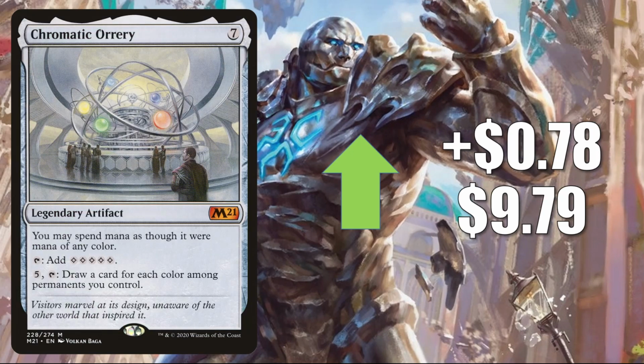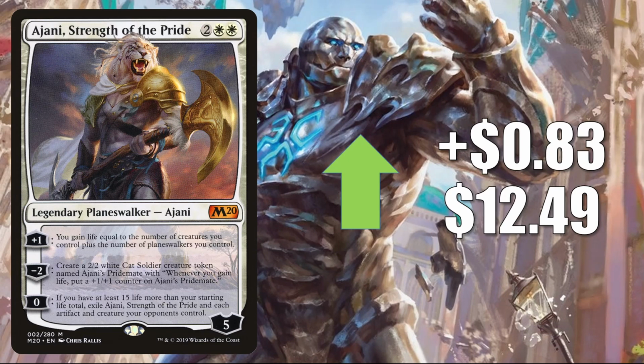Number 6 is a solid Commander card that's in a lot of different builds, Chromatic Orrery. This goes up 78 cents to $9.79. Number 5, Ajani, Strength of the Pride, up 83 cents to $12.49. This one's in the Mono White Life Gain build. Also has seen increased Commander play in Rin and Seri, Inseparable and Heliod, Sun-Crowned builds.